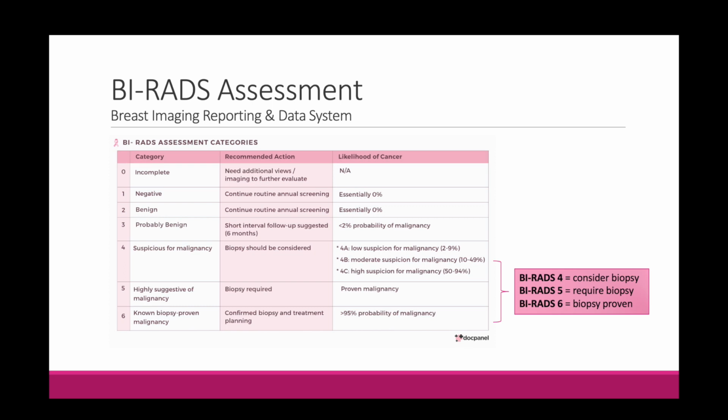6 we know 100% is biopsy proven malignancy, and 4 and 5 is where you either consider or require a biopsy.